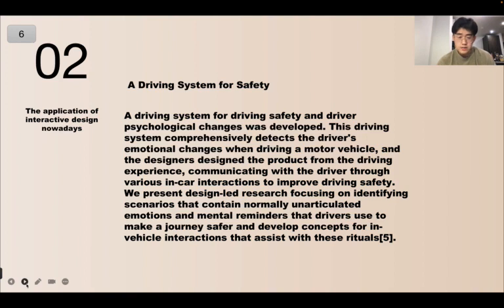We present design-led research focusing on identifying scenarios that contain normally unarticulated emotions and mental reminders that drivers use to make a journey safer, and develop concepts for in-vehicle interaction that assist with these rituals.